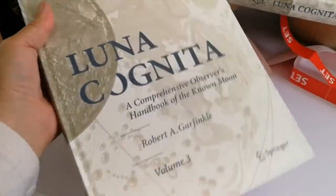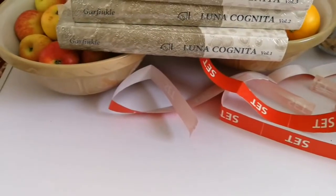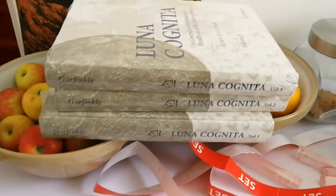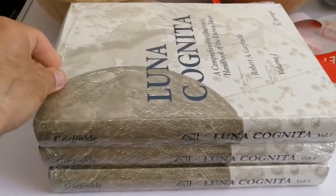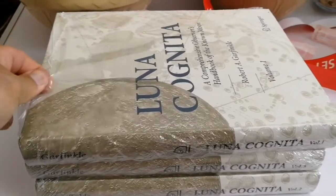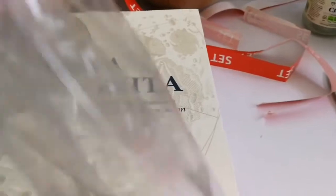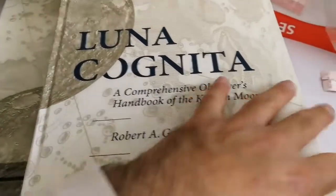I have to open it and have a review. That will be later, probably. Or should I open it now? Let me open volume 1. Okay, I'm going to open volume 1 of the Luna Cognita. So I'm taking the plastic off. Oh, beautiful book. More than 1,600 pages.